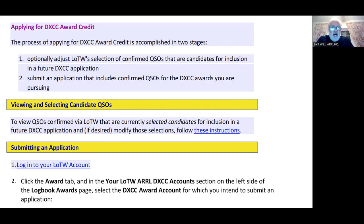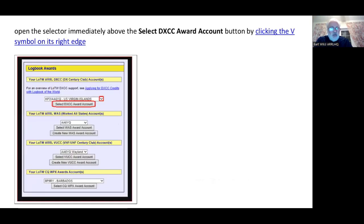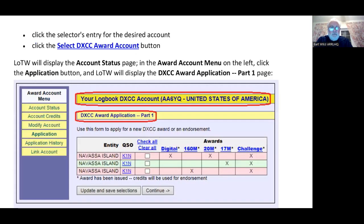So applying for DXCC credits. Again, you can adjust your selection of confirmed QSOs to decide which credits you want to submit in an application. You can look at the details if you need to look further. If you're not already logged into your logbook account, you do so. Select the account for which you want to start applying for an award. Once you've done that, you start the application.